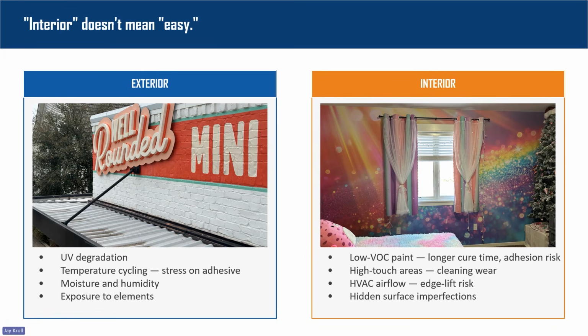We do have some resources on our website about both interior and exterior applications, the cure time test protocols for using material on a wall before a job, just to make sure that it grips and holds and removes cleanly. You can check that out. We'll talk about resources later.